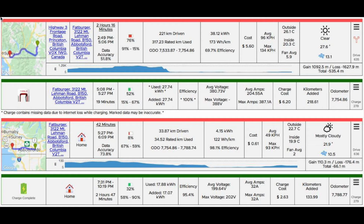I wanted to see if I could make it to Princeton in one single charge from 100%. It is capable of doing that with the Standard Range Plus, and a Long Range would do it no problem. I think in the future I would do a 5 or 10 minute pit stop at Hope, especially when the new V3 comes up, and just put a bit of a charge on it there, and then maybe only 15 or 20 minutes at Princeton if I'm only going to Osoyoos.